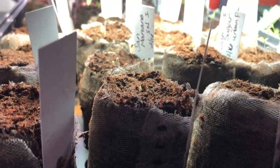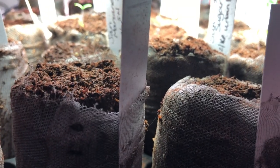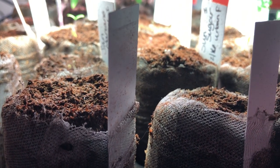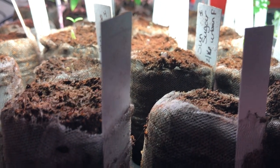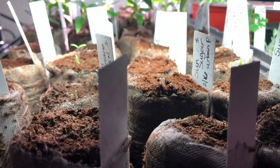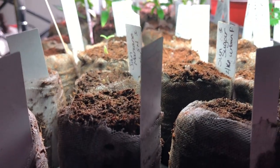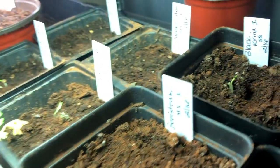Roma from My Gardener that has a little something coming. Sun Sugar, another Sun Sugar, one from Urban Farmer and one from Seed Savers. Both of those are up. So these are doing well, and the Caribe is up as well. So tomatoes are coming up, the peppers and everything else is doing well. There's some more tomatoes in here.